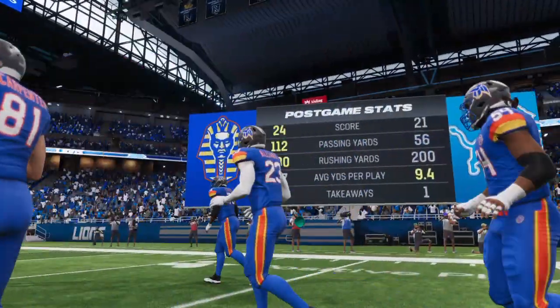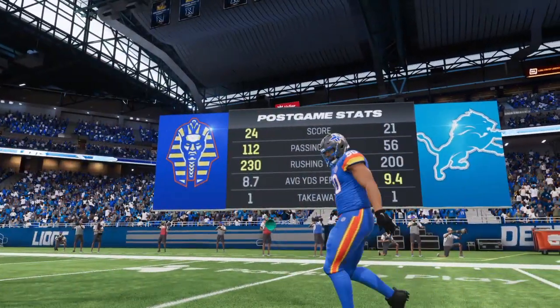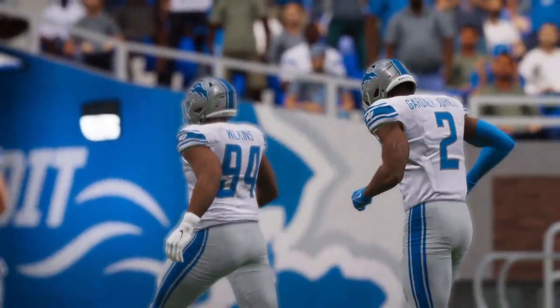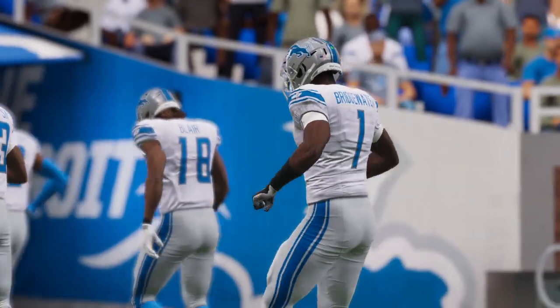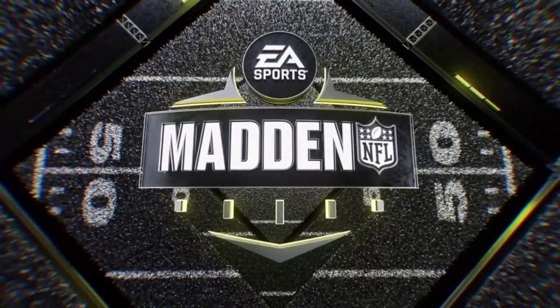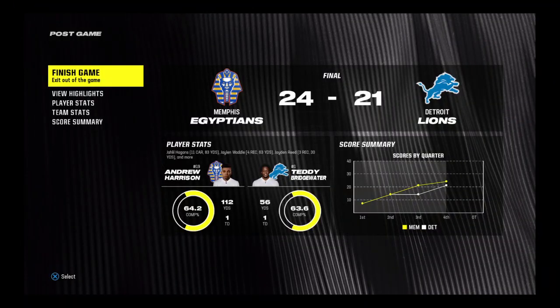So for Memphis, the win moves them up to 5-2 now on the year, and they will head back home next week. Meanwhile, for Detroit, the loss drops them back to 4-3 so far, and they'll try to get back on the beam next week as they'll head to Cleveland to take on the Browns.